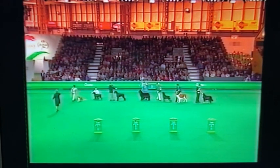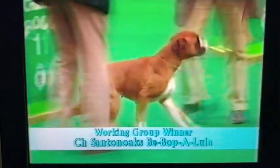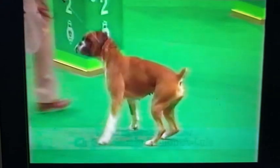She didn't waste her time. So, no, it's the boxer. Yes, it is indeed. Lula, the 4.5-year-old bitch owned by Annabelle Zammit. The handler is not the owner, that's Kirsty Taylor. She was thrilled as well. Look at her. Oh, that's delightful.